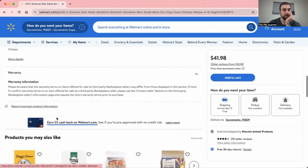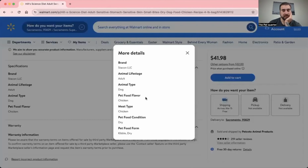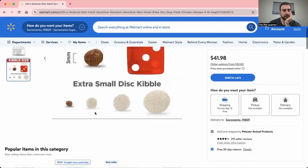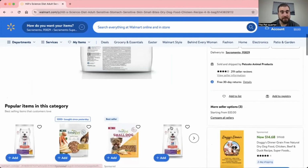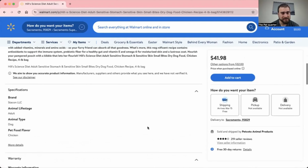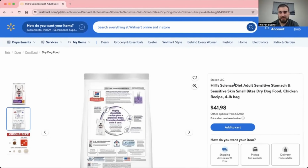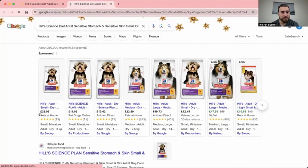If we can get them, obviously. More details, more details. Brand, no. No. Where are the ingredients here? I can't see the ingredients. I am going to have to look for the ingredients myself. Right, okay. Let's look.